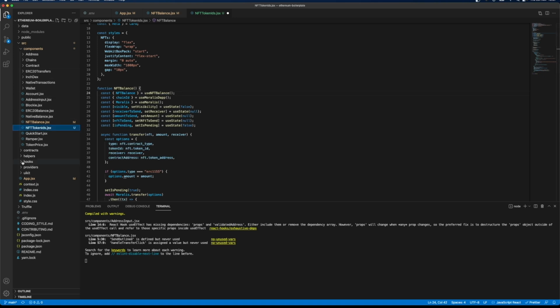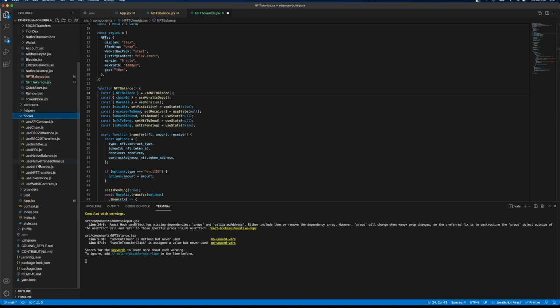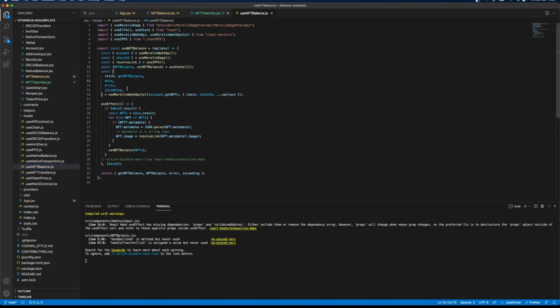So if we go and look at our hooks, we see we have this use NFT balance hook, which is a very simple hook that uses the account Web3 API to get the NFTs of that account. But we want to make another hook where we can get the token IDs for a specified collection. So we do the same thing over here.